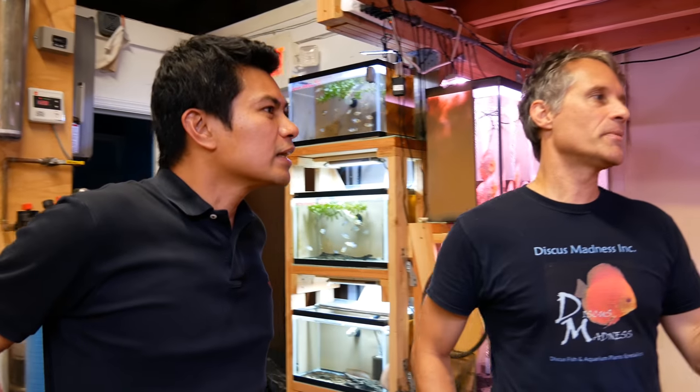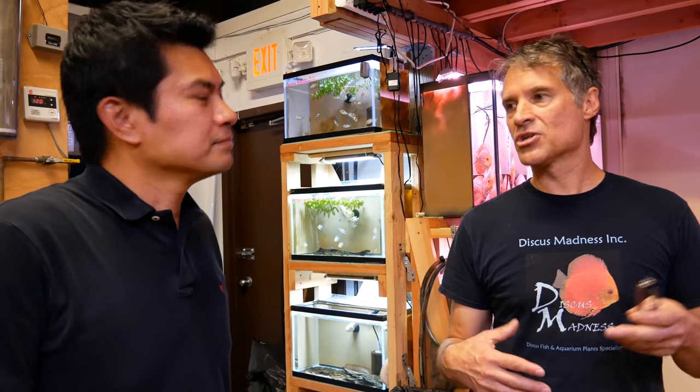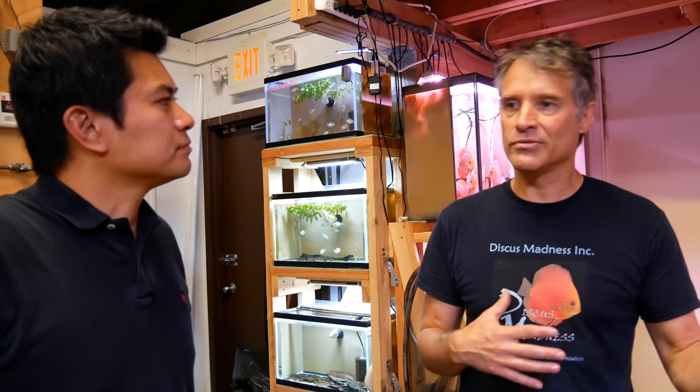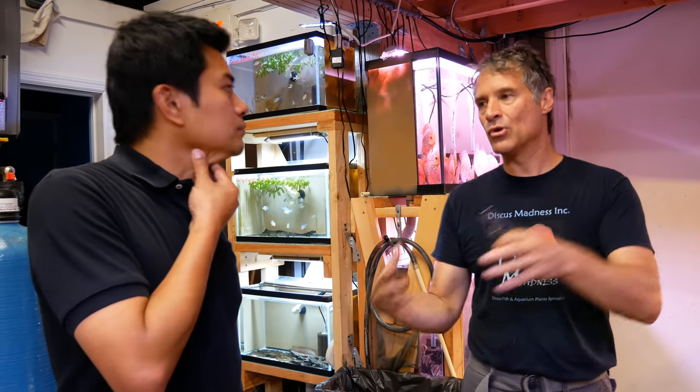That's why artificially raising babies is probably good, so the babies don't catch any bacteria, parasites or diseases from the pair. Right. You put them in a separate tank where there are no other fish, so they're not going to get sick. They're going to grow really nice. That's true. For breeding discus, you might have to sterilize them with potassium permanganate, do baths, and take care of them before they become your breeding specimens.